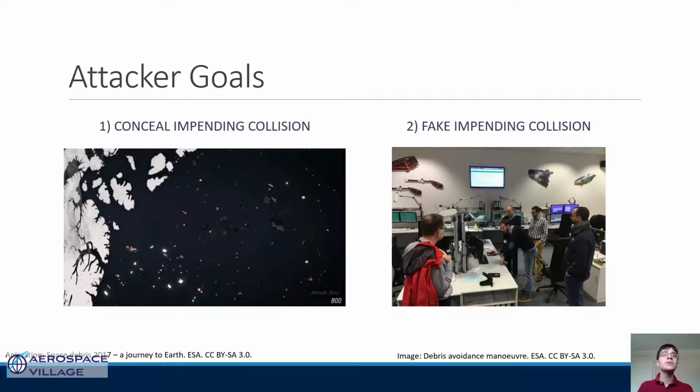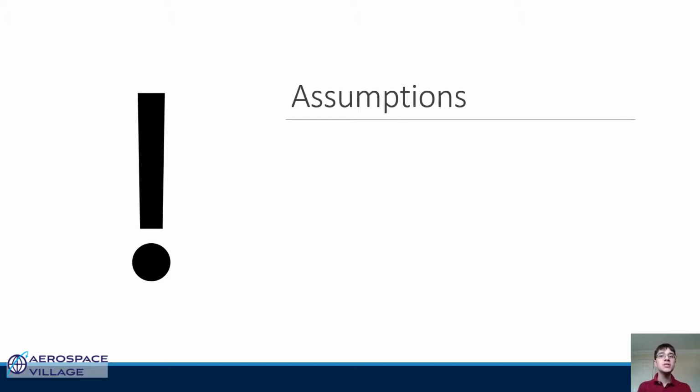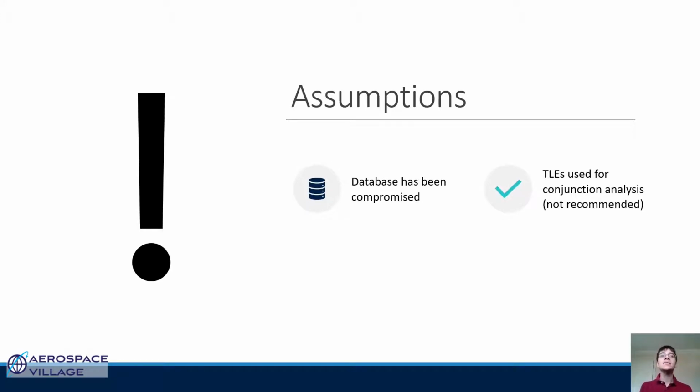So how do we go about doing this? Well, first we're going to start with some assumptions to keep the simulation very simple for today. The first is that we'll assume the database has already been compromised. Either the owner of the database is the one telling the lie, or someone has deployed a zero day. We're not fundamentally interested in how you compromise this database. We're going to target data in the two-line element set format. This is a little bit not real world in the sense that people tend to use more precise ephemerides for their conjunction analysis, but two-line element sets are publicly available, which makes them easier to work with for research purposes. And fundamentally, if you can tell a lie with data, the format that data is in doesn't really matter.